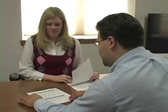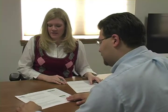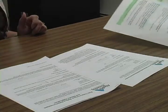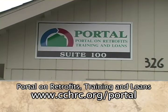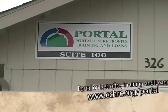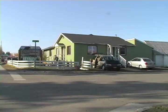There are also state assistance programs where homeowners can earn a rebate for the improvements they make. For more information, visit the portal on retrofits, training, and loans at www.cchrc.org/portal.